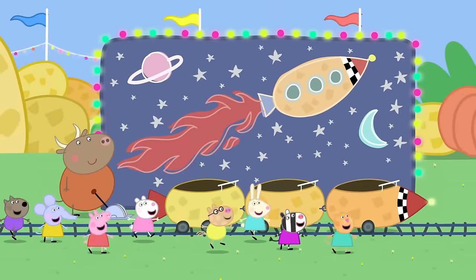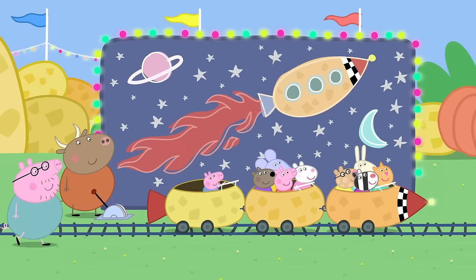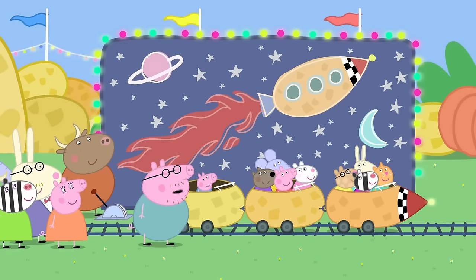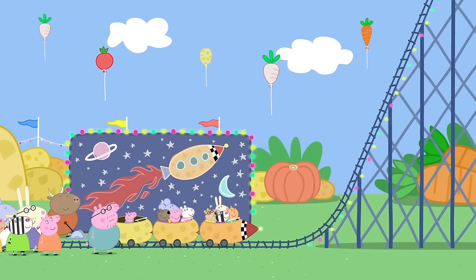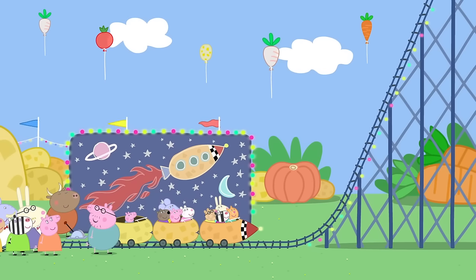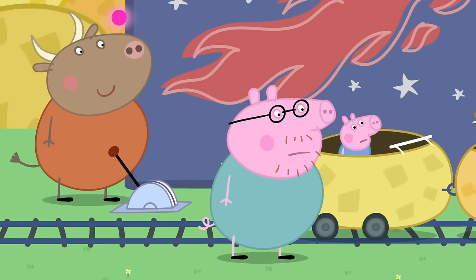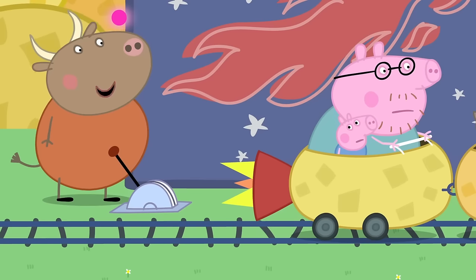Peppa and her friends are going to ride on the potato rocket. George wants to ride on the potato rocket too. Are you sure, George? It looks a bit high. Daddy Pig doesn't like heights. Hurry up, Daddy Pig! Oh, I'm not getting on. George is too small to go on his own. Oh, okay. Make it quick. Oh, it's very quick.